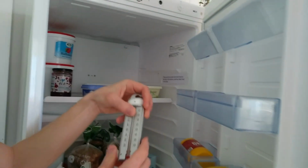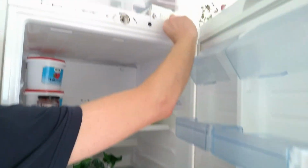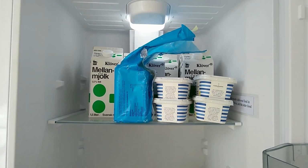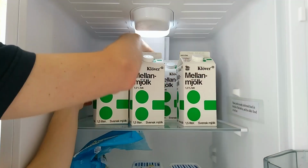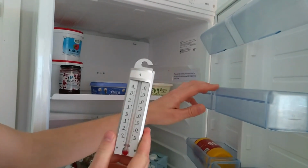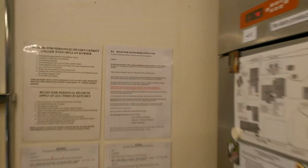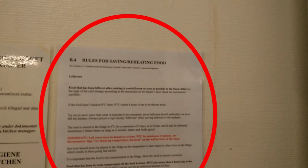Keep an eye out for fridges and freezers being too hot or too cold. The temperatures can be adjusted, and sometimes it's necessary to reorganize the food for better air circulation. Make it a routine to check fridge and freezer temperatures every time you open them. If you don't remember all the details, the rules for saving and reheating food are on the wall next to the fridge.